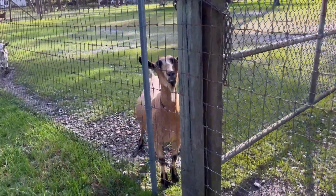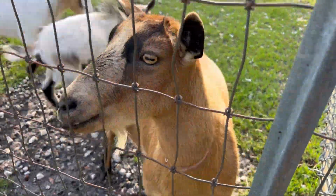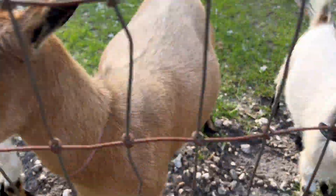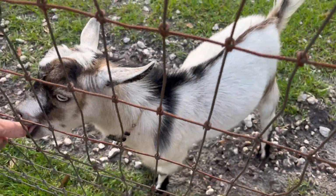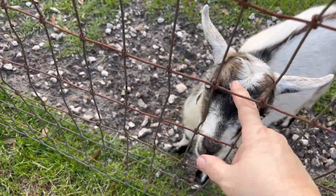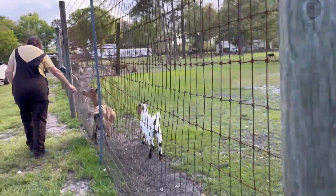Hi, goaty goat goat. Okay, so one of my favorite things about coming out at Diamond D is that the goats are very friendly because there is a pet feeding zoo here. So they all come to the gate when they see people because they think they're gonna get nibbles. And that is very fun.